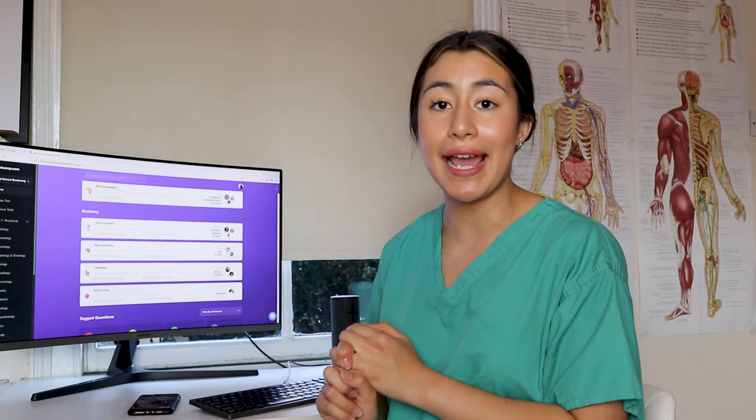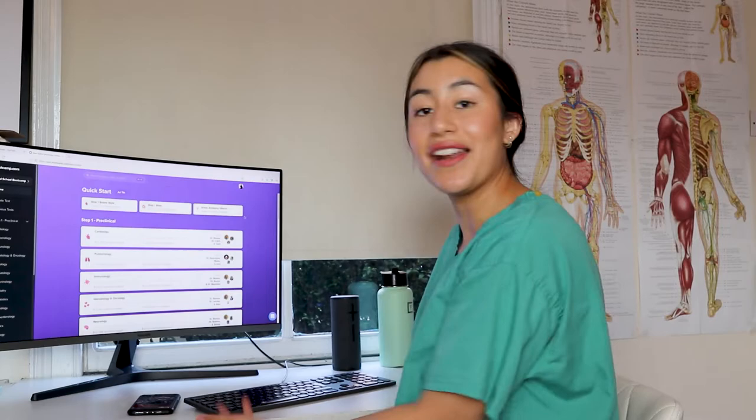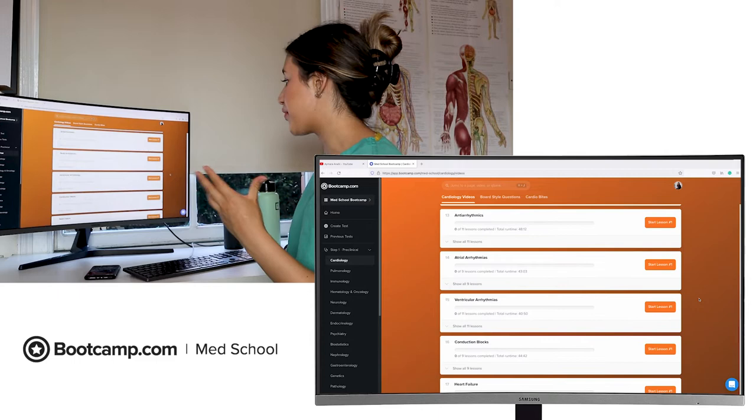Bear in mind, as you've just seen, you can use med school bootcamp to cover a whole range of different specialties, including cardiology and neurology. And in fact, let's check out the cardiology section. So, as you can see, for each specialty, med school bootcamp provides you with many different video lessons covering a whole range of topics, whether it's embryology, anatomy, or the physiology of that topic.